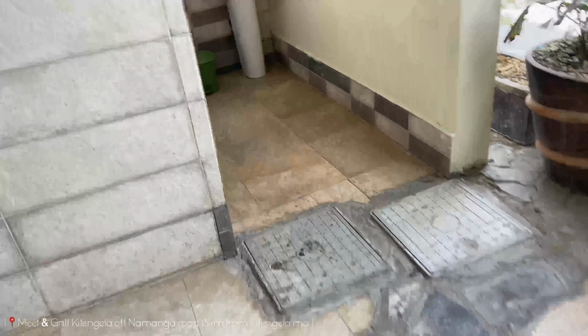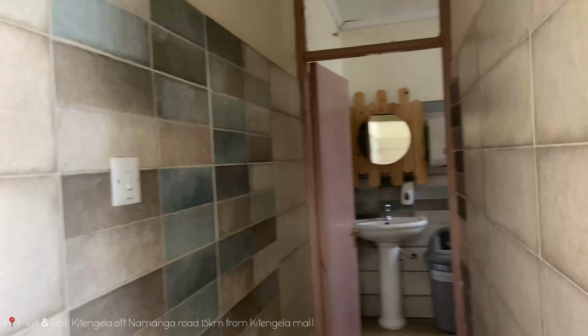Look at their washrooms, very cute, very beautiful. You can admire this place. Every bit of this place is admirable.